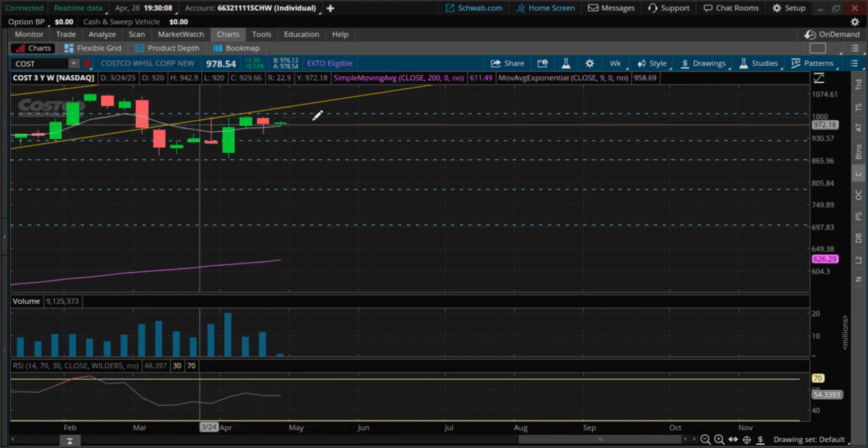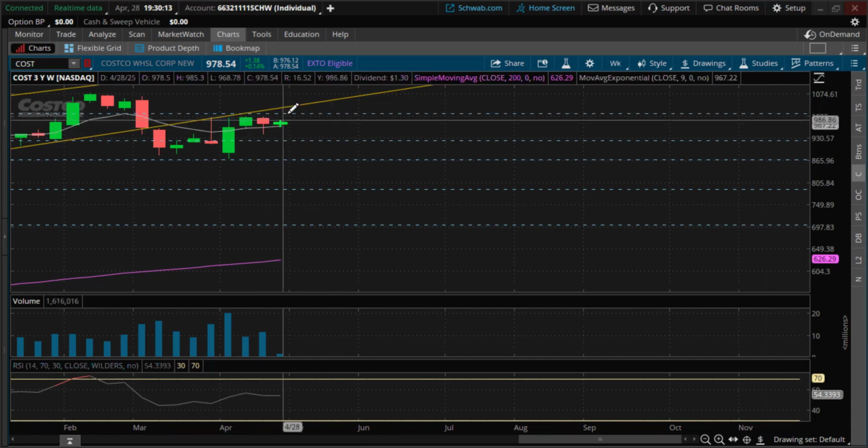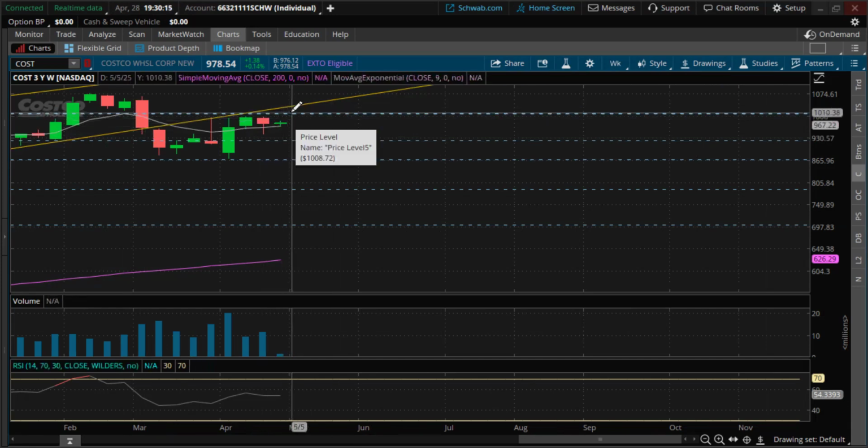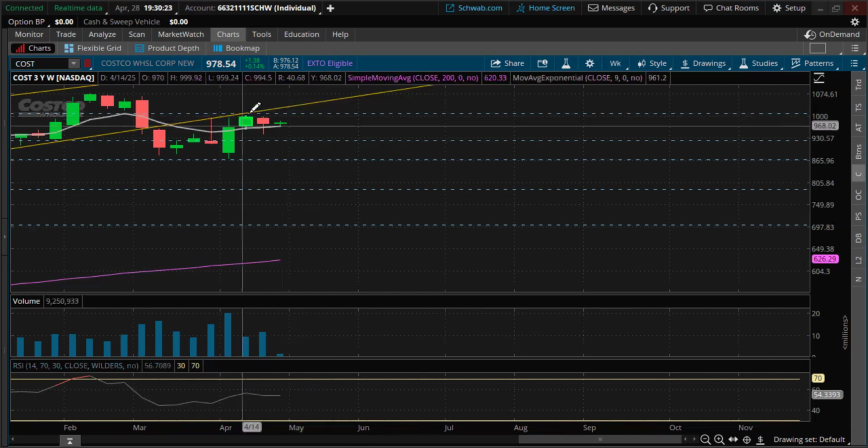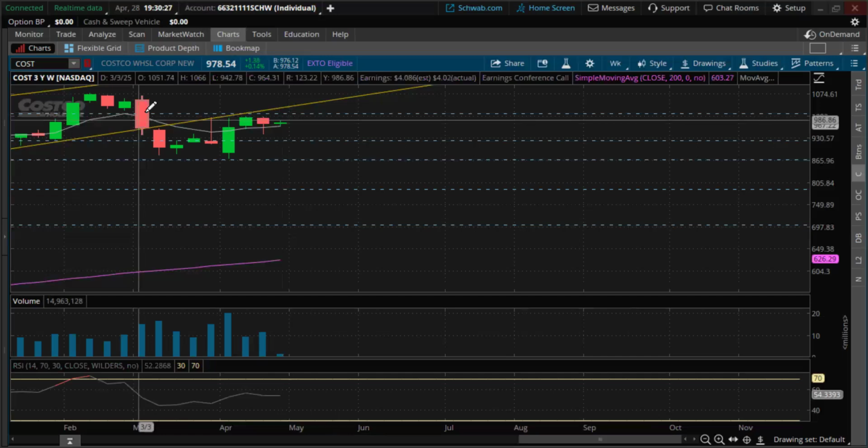It looks like we are going to hold this 9-day EMA so far. That's currently at 967. So that is good news in here. But again, our first resistance is going to be looking at this 1,008 range, and then above that it is going to be this upper trend line here about the 1,030s. So that's going to be our new resistance safety line. You can see for the past couple weeks we banged our head up against that ever since we breached it.